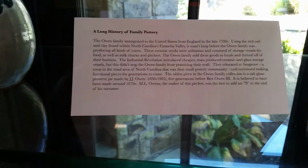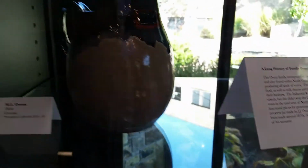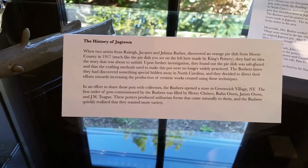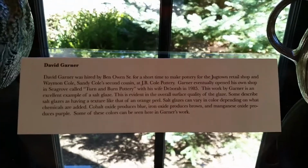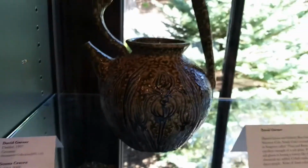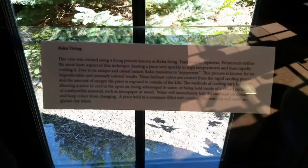You can freeze this. It's a long history of pottery. And this family goes way back. You can see the beauty of it. The history of Jugtown. You can freeze that, see what it reads. They've come a long way over the years with the design of pottery, from the primitive stuff. Freeze that and read it. It's very interesting on the fine process of this, so it's not coming out too dark.